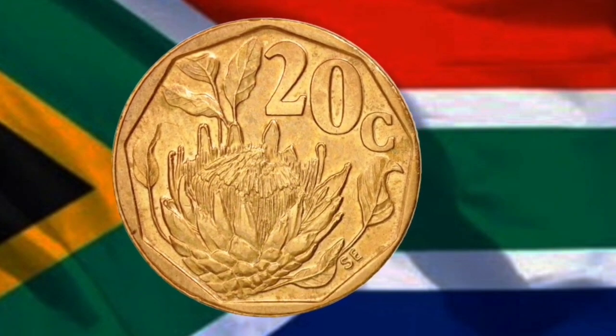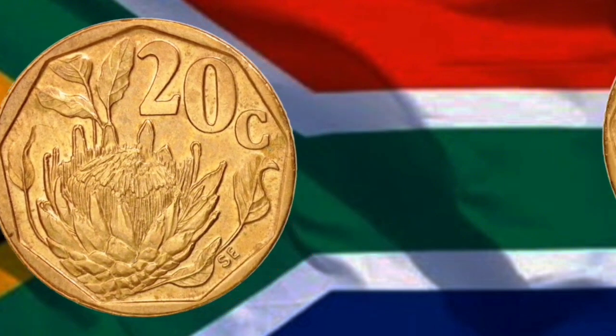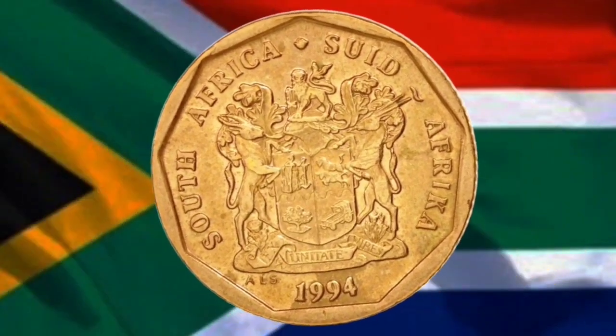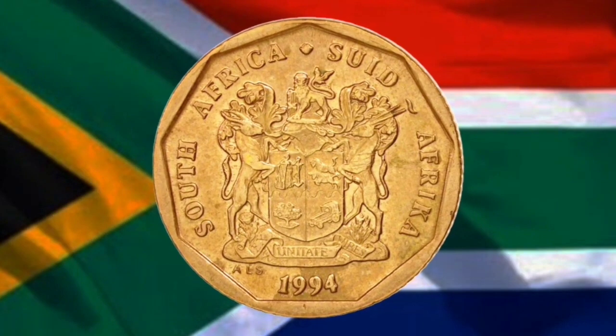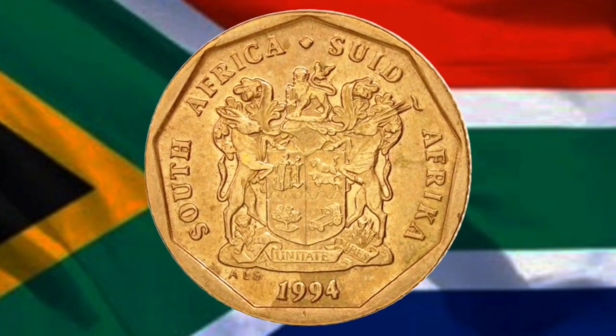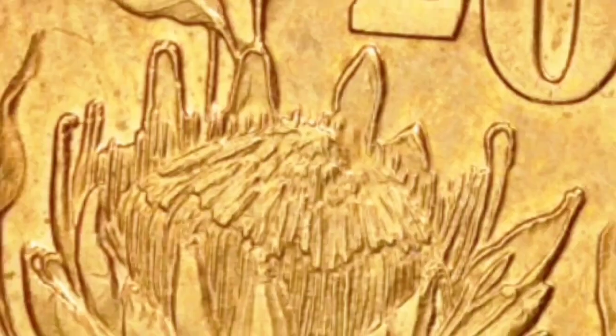Storage of your coins is essential. If you're preserving a 1994 20-cent coin, keep it in a non-PVC flip or an acid-free envelope. This helps protect it from tarnishing and damage, which can affect the coin's grade and marketability.